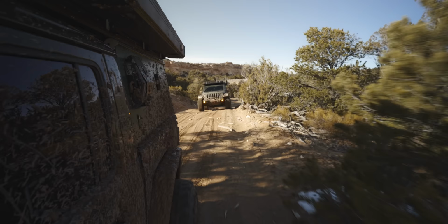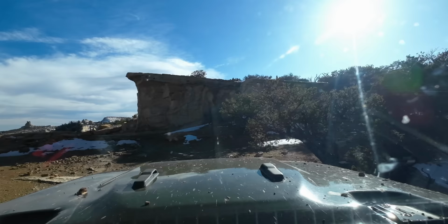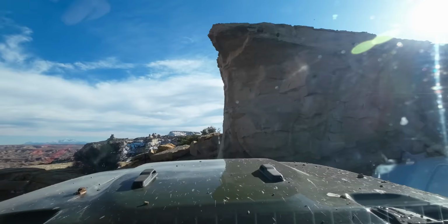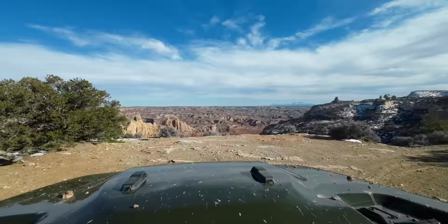Finally, we had gained some elevation and gotten up onto more solid ground. There appears to be a trail to the left and also to the right. The main trail is to the right. Yeah, we want to go left here. Yep, that's cool. Oh my, look at that. That's a cliff edge. Yep, that's cool.